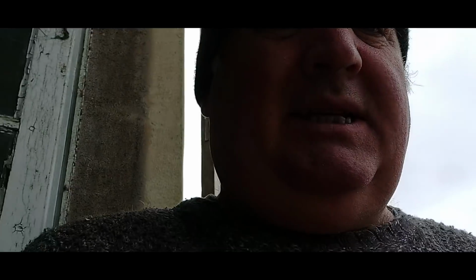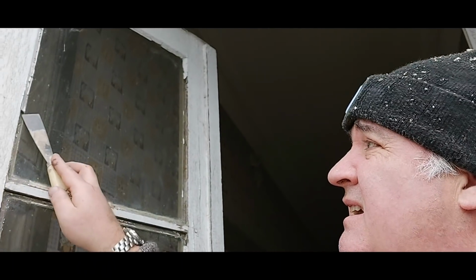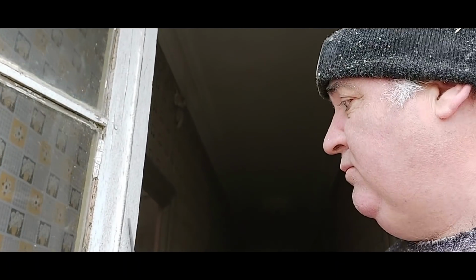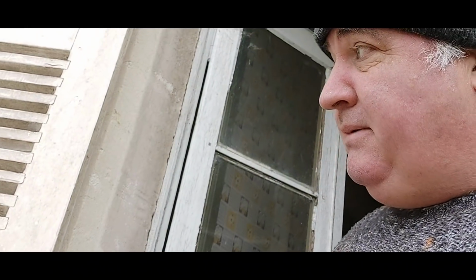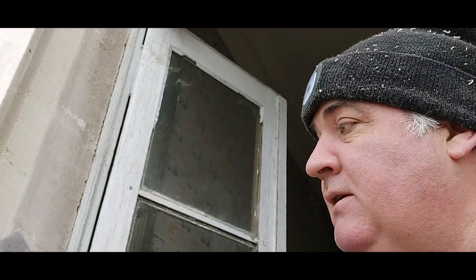And then once I've done that, I can re-putty them, leave them a week or so, and then give the window, or in this case the doors, a bit of a rub down. The actual paint isn't too bad on the doors. A lot of them have historically been protected because of the shutters. The attic windows are especially bad because they don't have any shutters on them. The rest of the house does.